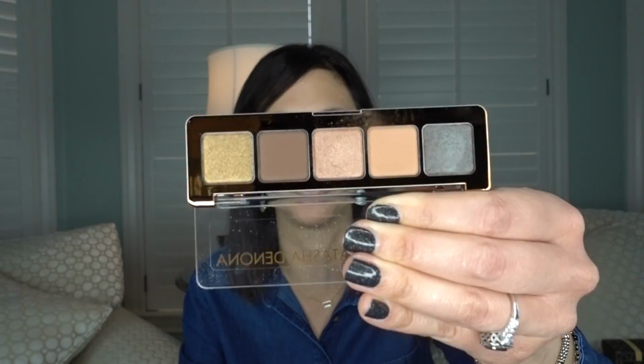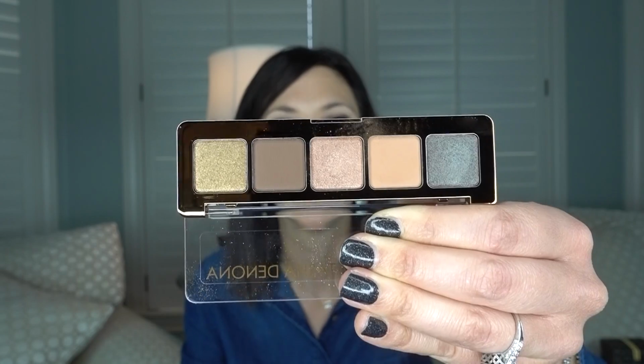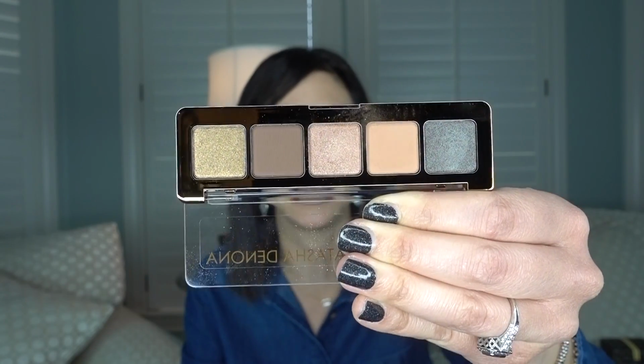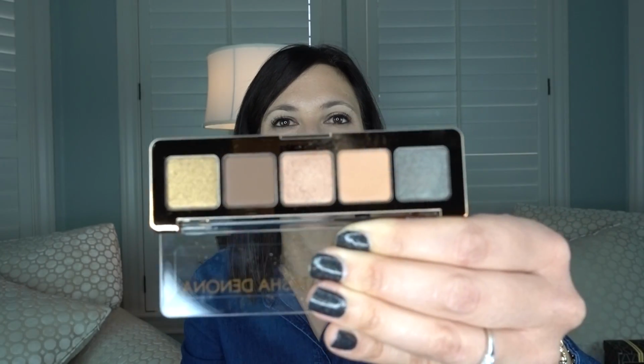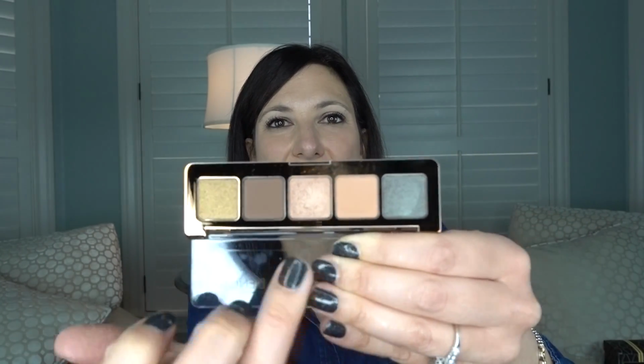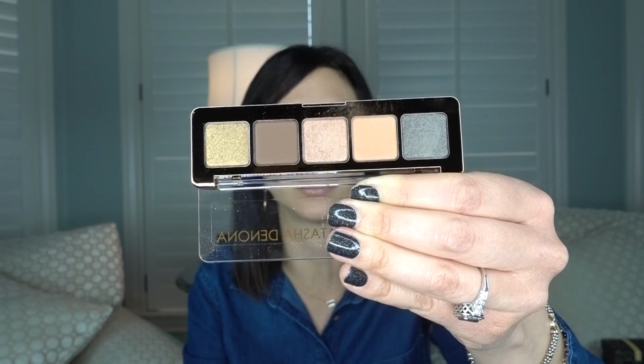It's super travel friendly, obviously, because it's so little. And these are such great everyday neutral tones. And I mean, obviously this is a little pop of color here, but you could wear these ones every day and use that if you're going out. I just think this is like the cutest, most adorable palette. And I think it would be perfect to drop in a little Christmas stocking if you celebrate.